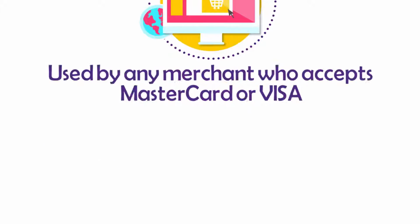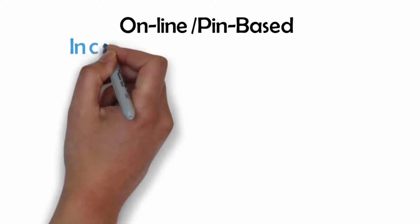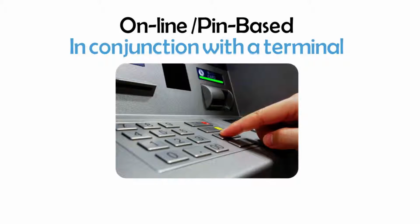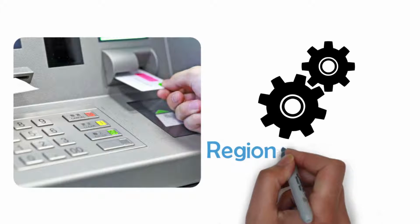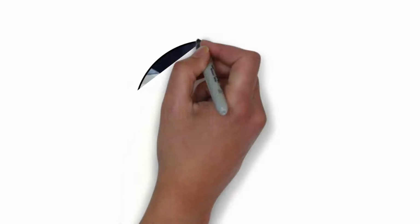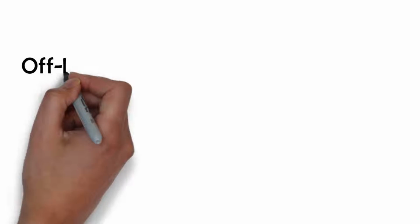Check cards can be used at a merchant's location in one of two ways. Online, PIN-based transactions require the use of a PIN pad in conjunction with a terminal. The PIN pad allows the cardholder to enter their 4-digit PIN, personal identification number, as the indication that they are the authorized user of the card. The transaction is processed through either a regional or national debit network. No signature is required from the cardholder, but the card must be swiped through a magnetic strip reader.